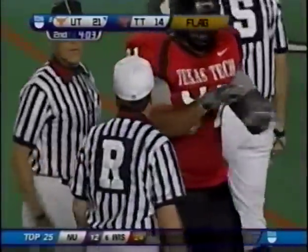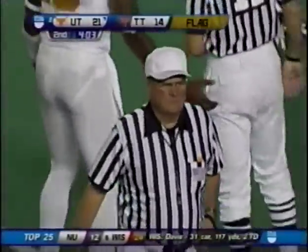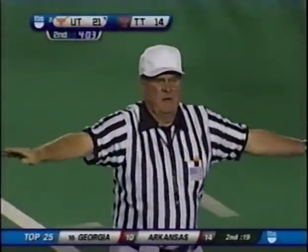Vince Young really had nowhere to go with the football and made an awkward pass at it. Well, here's Steve Yuschek again. Oh, an ineligible player downfield on the offense. Number 52. The play declined.